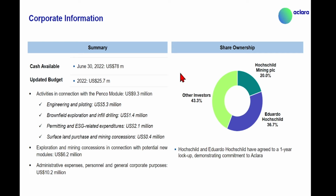Corporate information in terms of cash available. This is as of June 30th, 2022, 78 million. Hochschild Mining owns 20% of the company. Eduardo Hochschild owns 36.7% of the company, for a total of 50.67%, and then other investors at 43.3%.